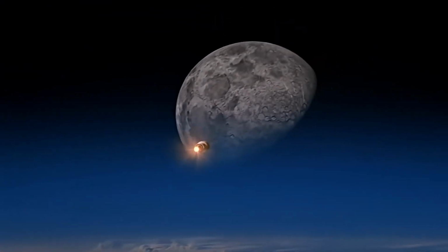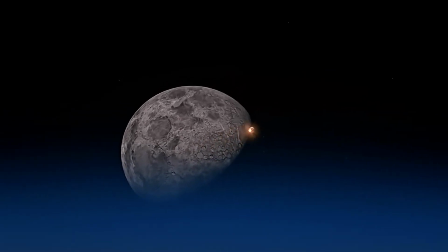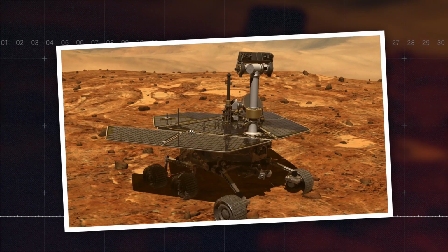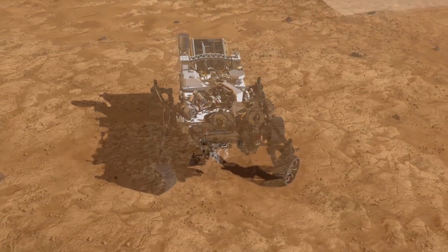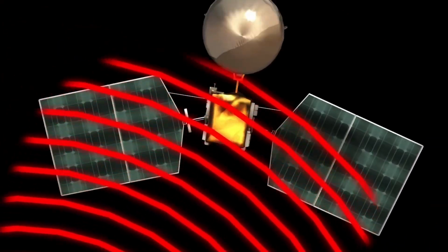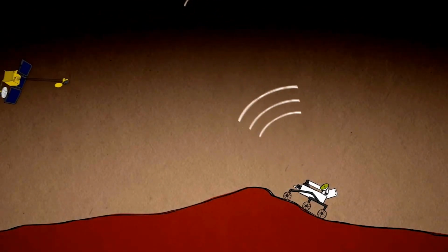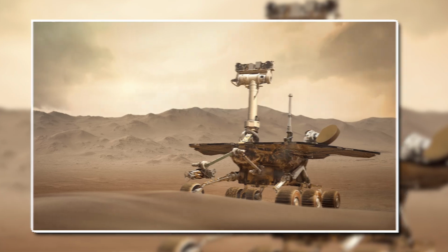The vast distance between Earth and Mars, ranging from 13 to 24 minutes for signals to travel one way, creates significant communication delay. This time lag means that Mars rovers must operate autonomously, executing commands sent in advance, rather than in real time. To manage this communication challenge, rovers rely on orbiters such as the Mars Reconnaissance Orbiter to relay signals back to Earth, ensuring continuous data transfers.